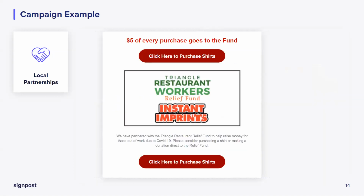This example here is for local partnerships. These have been popping up more and more this week. I personally love to see everyone banding together to support their communities in so many different ways, and this sample is a great example. This shows a print shop selling t-shirts and donating part of the proceeds to a local restaurant relief fund to raise money for those out of work due to COVID-19 closures.